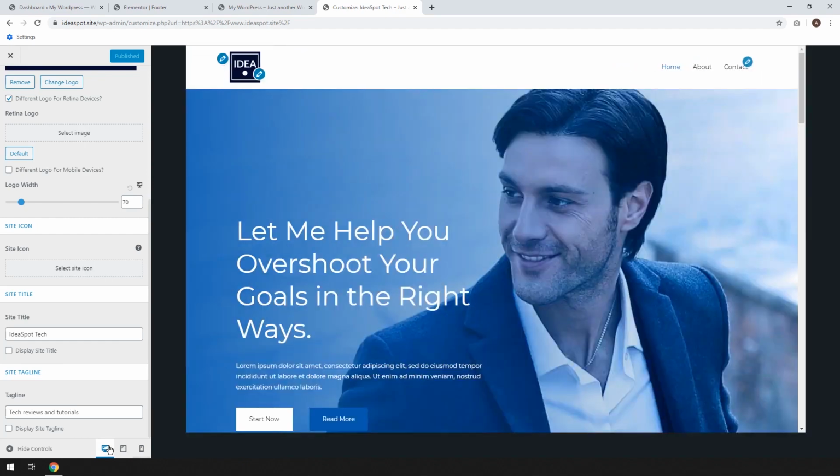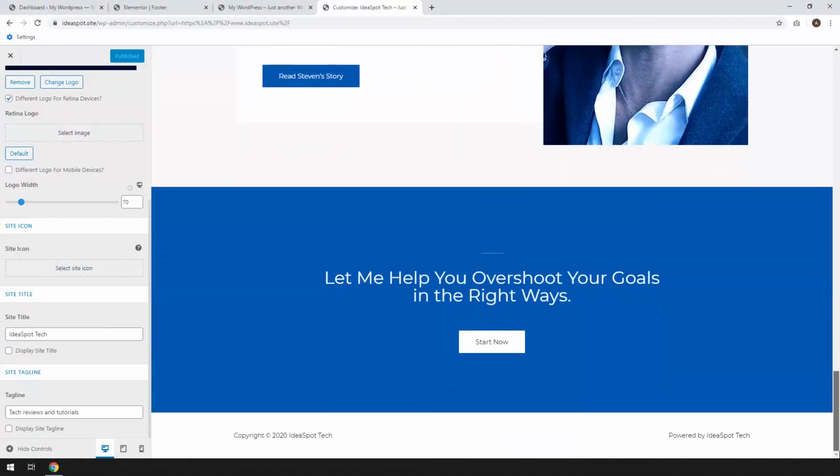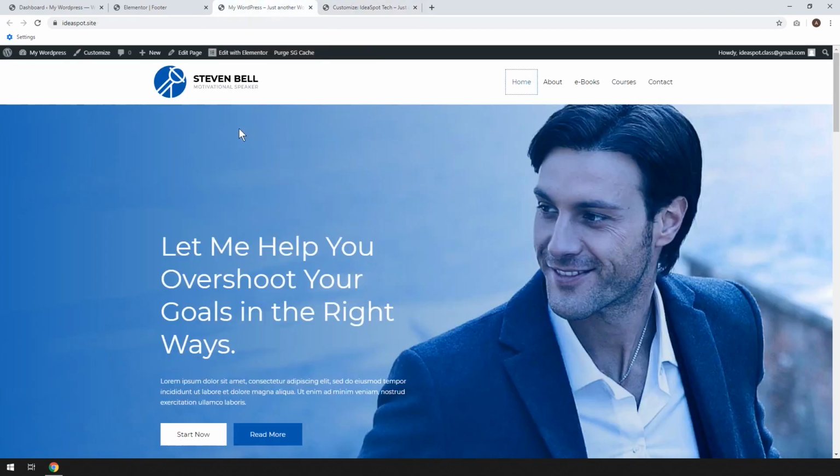So let's go back to the desktop view, and there we can see our text menu. Now we're all done editing our header. Let's go down and have a look at our footer. In the Astra theme, the footer is actually done in Elementor. So we can go back to our home page here, and we can see Edit with Elementor actually gives us a footer option here. So let's go ahead and click that.